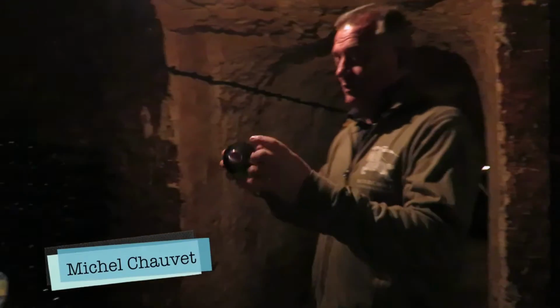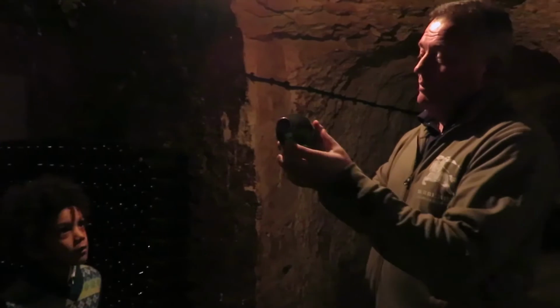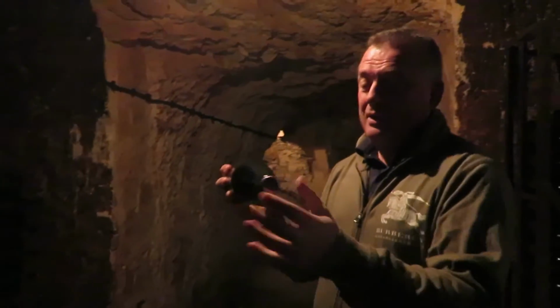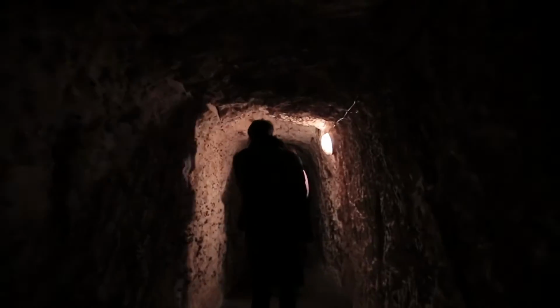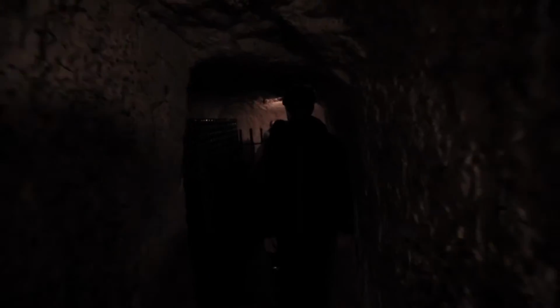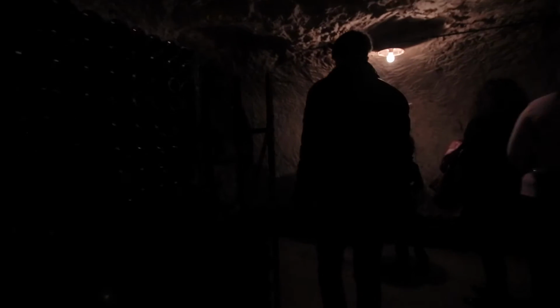So when we put the wine in bottles, we put the wine, yeast, and sugar. We put a plastic cork here in the cap. We have the fermentation, the second fermentation. The carbonic gas can go out. There is a chemical reaction. We have bubbles, and it becomes champagne.